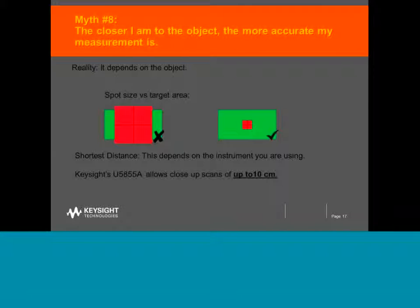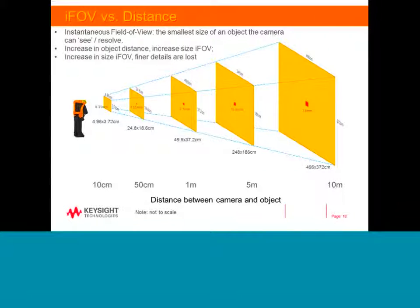Who really finds this useful? This is really useful for people who are making a scan on an object that has a lot of details, such as in a printed circuit assembly. So I think it would also be good at this point to visualize the effect of distance on our measurement.